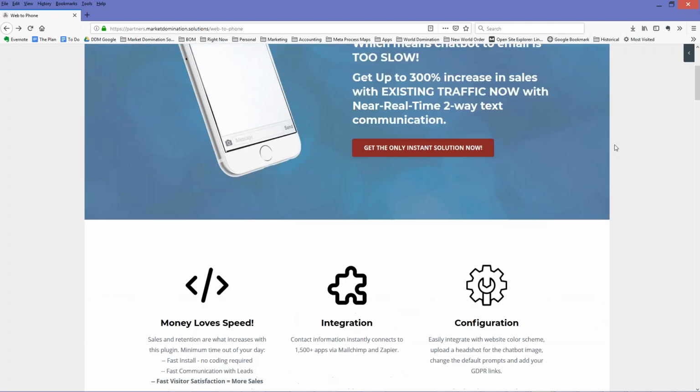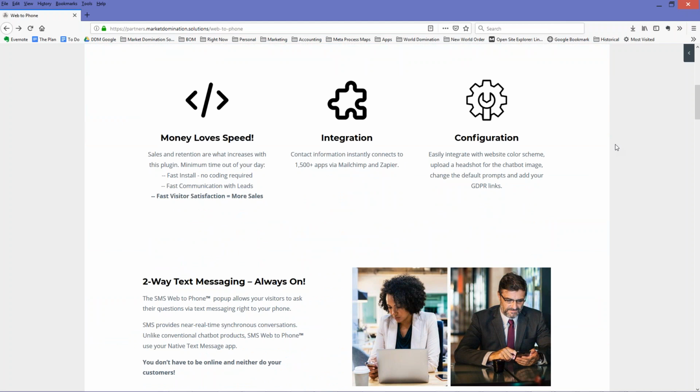So, money loves speed, right? This plugin is a fast install. There's no coding. All of that lovely if-this-then-that branching algorithm stuff, you don't have to deal with any of it. You can have fast communication with your leads, and you're going to have fast visitor satisfaction. It integrates immediately with MailChimp, and from MailChimp, it can integrate with over 1,500 other applications through Zapier, right?